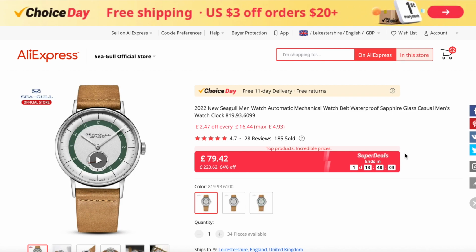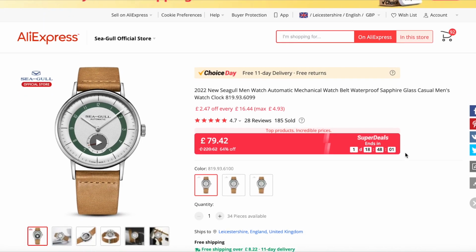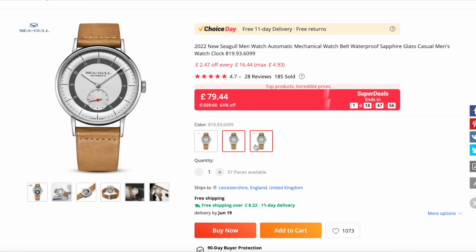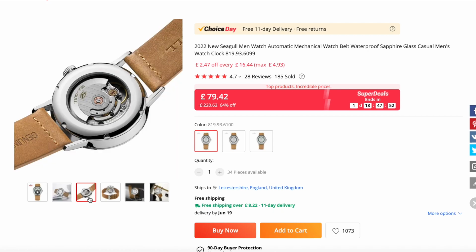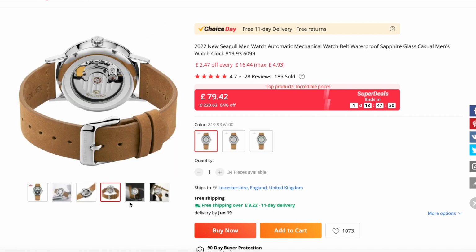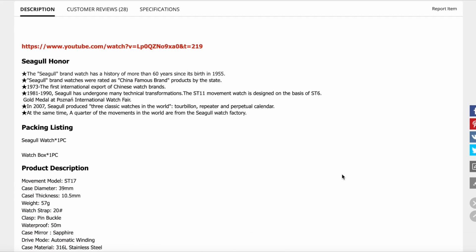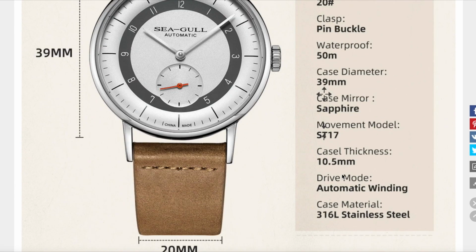Next up, we have Bauhaus design from watch manufacturer Seagull. Now this one is obviously an in-house automatic Seagull movement. This is the more Bauhaus design that they have. It's sort of like a Nomos, but it's not really. It's a bit different. They call this the ring watch because you have that ring on the inner part of the dial.